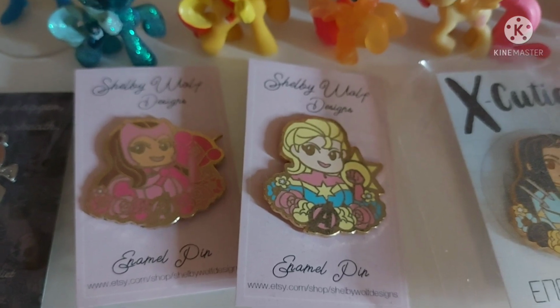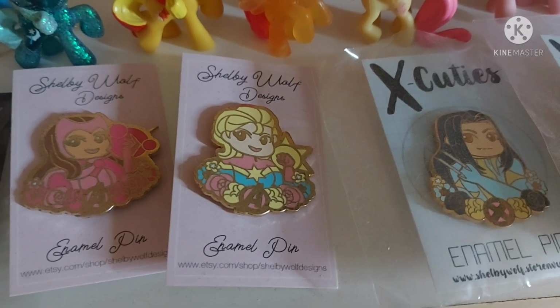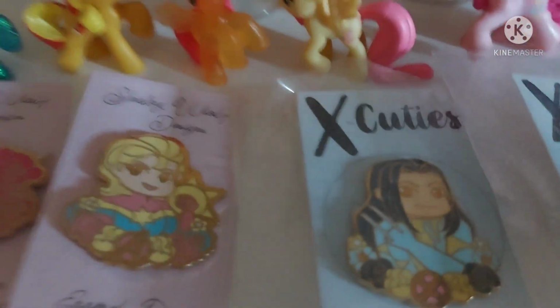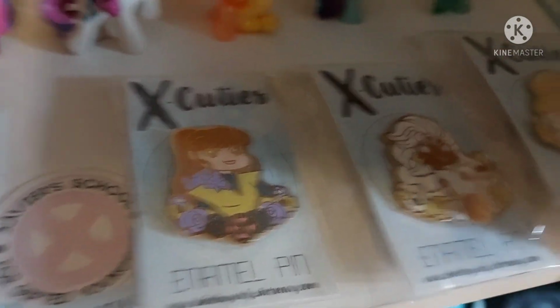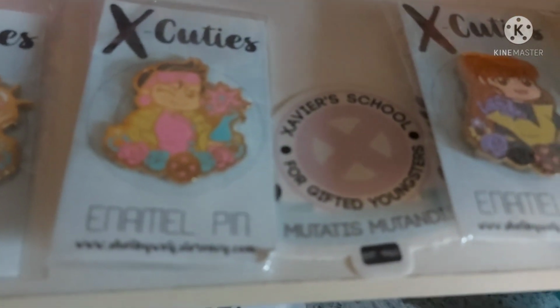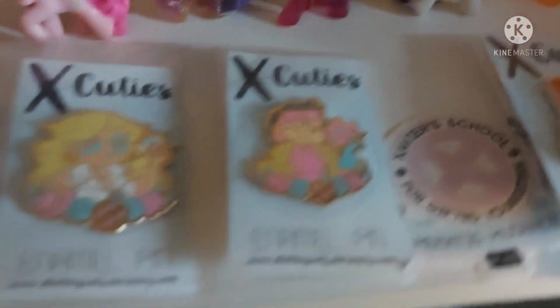Scarlet Witch. The following pins are all by Shelby Wolf. Scarlet Witch, Ms. Marvel, or Captain Marvel, sorry, Captain Marvel. Best Vereen, Laura as Wolverine, Dazzler, Jubilee, Kitty Pryde, and Storm, and Emma Frost. And there's a Xavier School for Gifted Youngsters patch, which I could definitely put on.